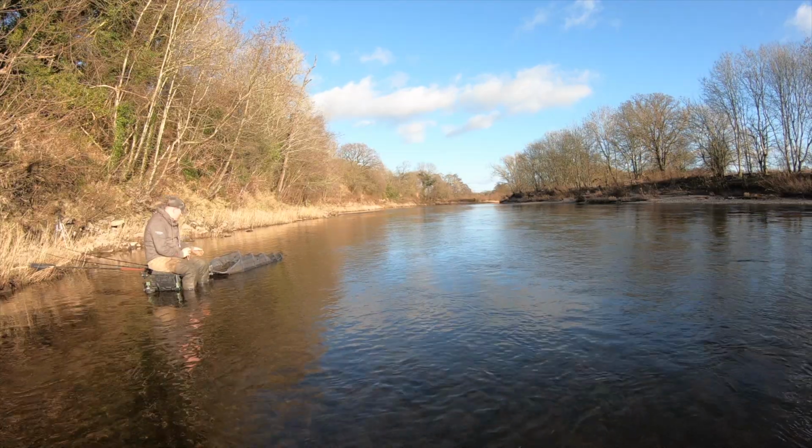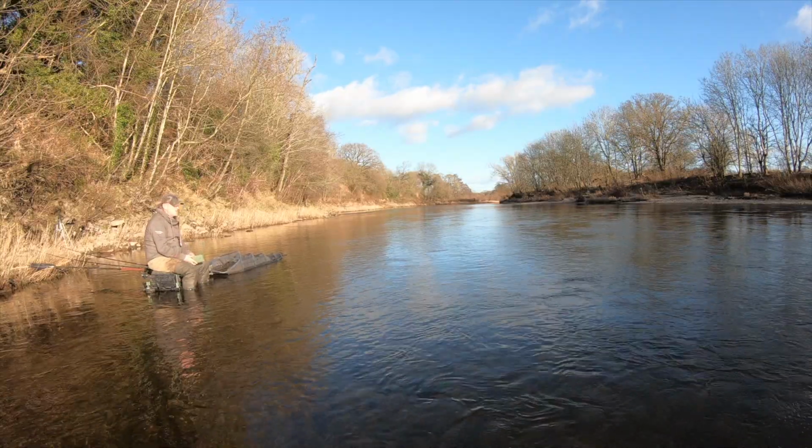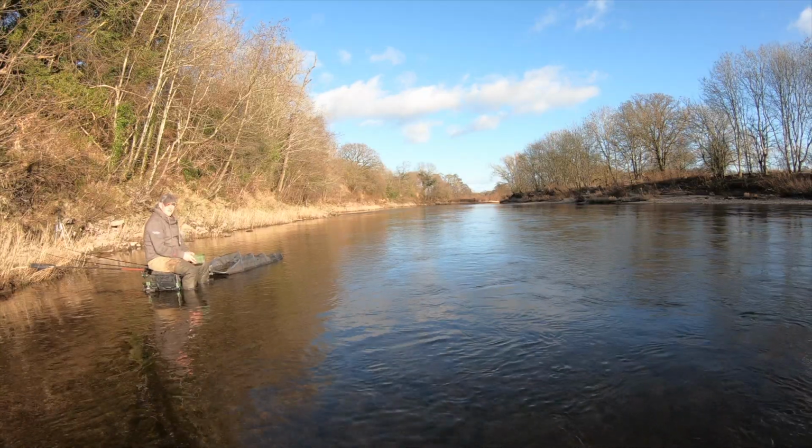What I want to show you today, hopefully, if there's fish here, is just how simple winter fishing can be. It's hard to get motivated in winter sometimes to go out and fish and to get ready for a fishing trip.